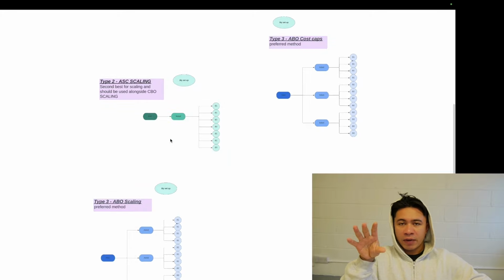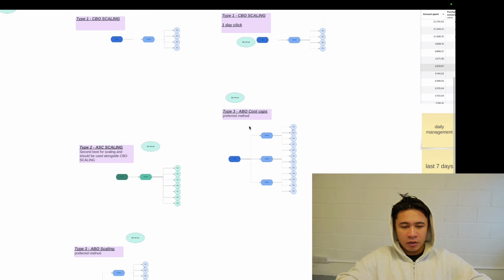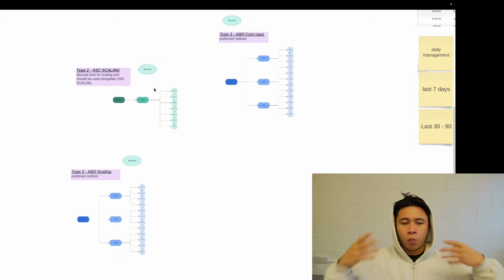How do we scale for Black Friday? That's the question. That's what takes us to aggressive scaling with an offer, which is the Black Friday offer. We've got two campaigns, ASC and ABO. Bear in mind, this is based around one country.